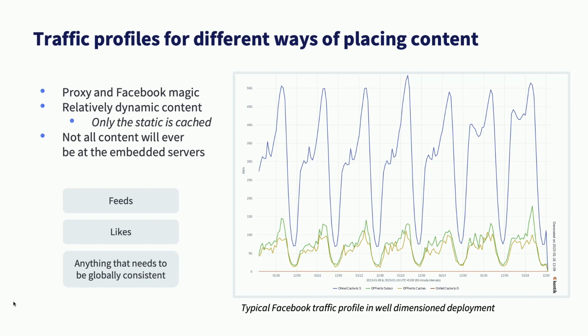We have another example for Facebook that has to do with the static and non-static content. So the feeds and the likes and the things like that, they are not cacheable. They are all being sent from the Facebook service. So you see a different traffic pattern here.